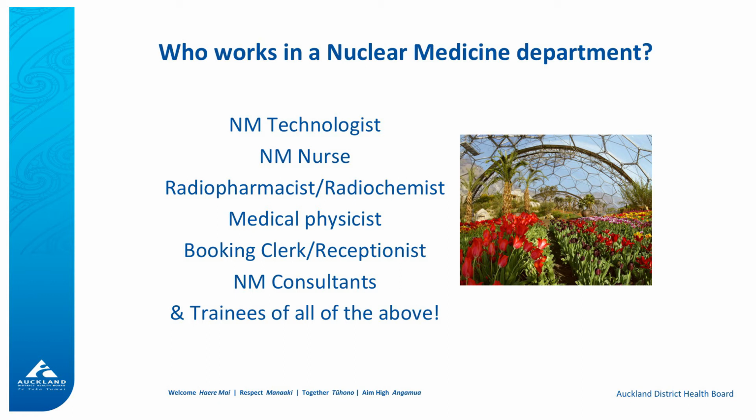They prepare the isotopes, they do all the quality control in the hot lab, on the scanners. In our department, they also inject the patients, they do the scans, they do all the processing. It's a huge amount of work that they do. We currently don't have any nuclear medicine nurses, so that's something that we're working towards. Most departments also have a radiopharmacist or radiochemist, but in our department, the technologists do that role as well.